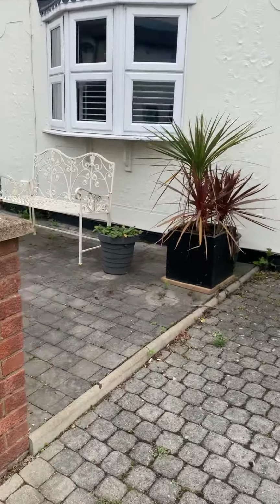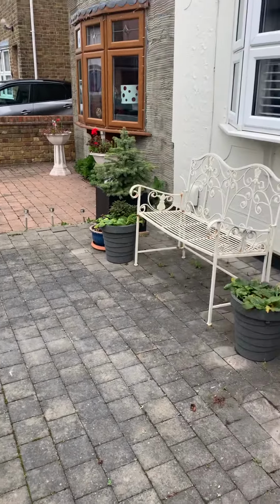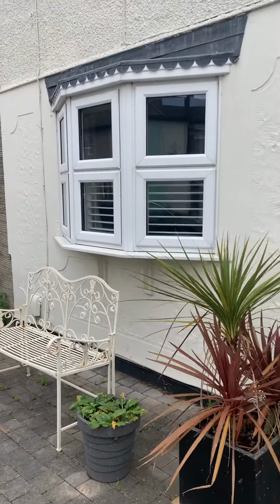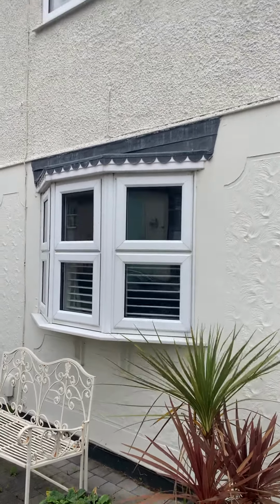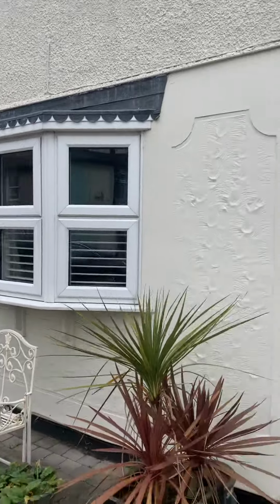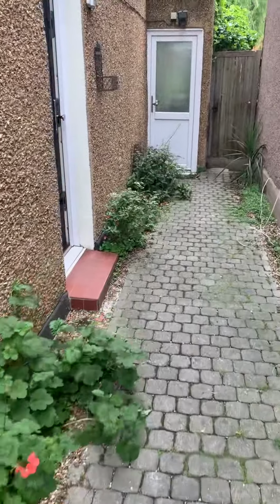So I just wanted to show you the outside. It's a lovely, very well kept property. Bay windows, the windows are new, within the last 10 years, so they are in really good condition. We have a side access to the property.